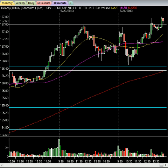NASDAQ is not quite as strong percentage-wise as the other indices, mostly because you have Apple down $1 and Google's down a little bit, Baidu's down a little bit. I mean, there's a couple of tech stocks that are large players that are down on the day, so that's dragging that index down just a little bit.